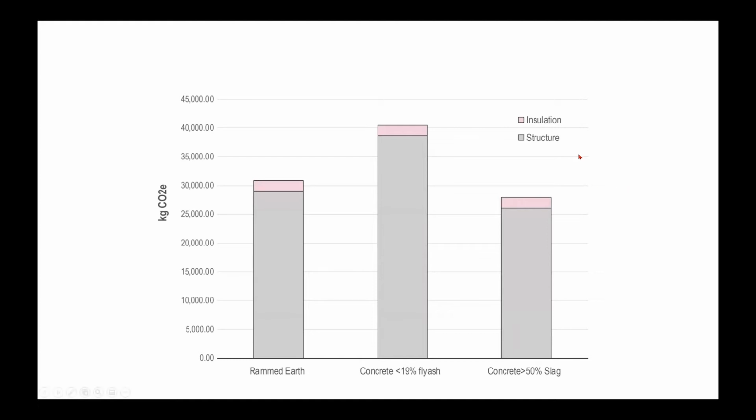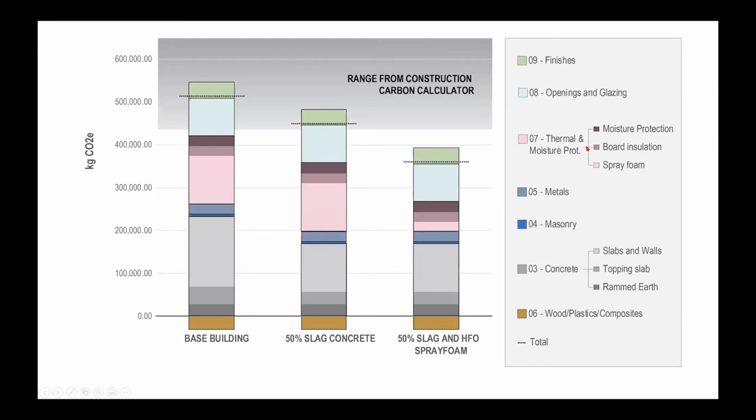So that was a fun process, working with this guy on there. The other thing that was interesting to me was, we were focused on concrete all through this process, and then here's when I started to pay attention to the choice options in the insulation within the building.